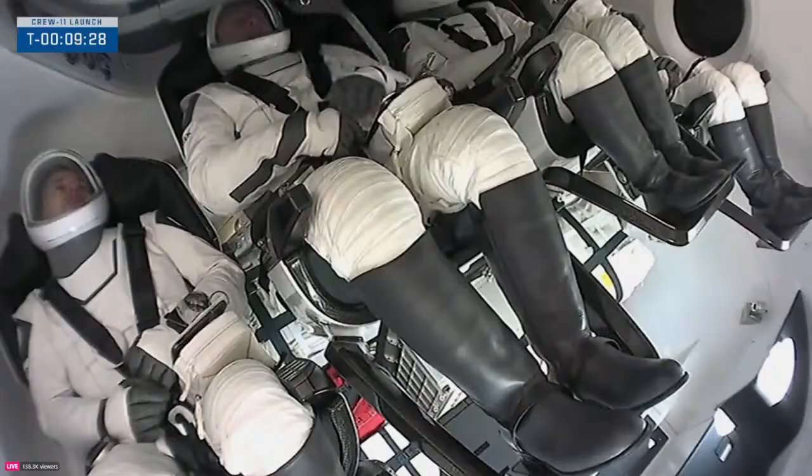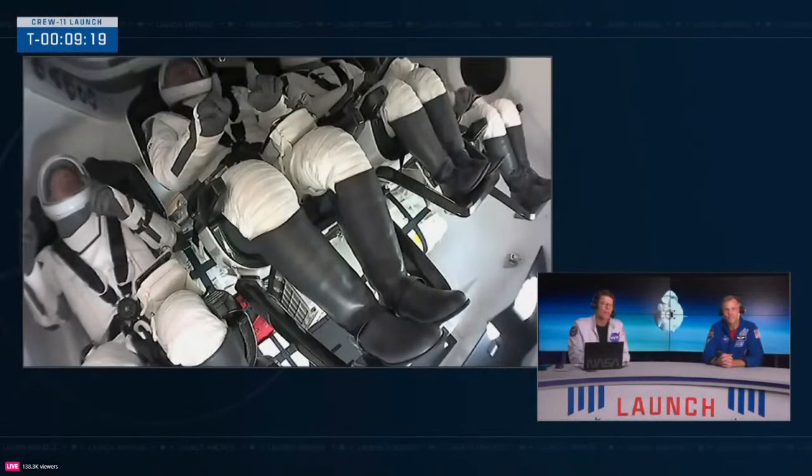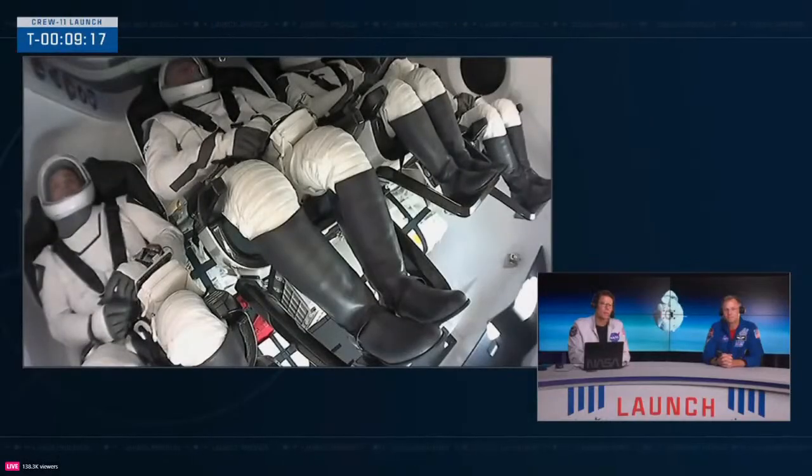Crew-11, sentiment is the same on the ground from everyone staying here. We have enjoyed working with you in the preparation for the mission. Looking forward to doing the same in flight. Good luck. Enjoy the ride.